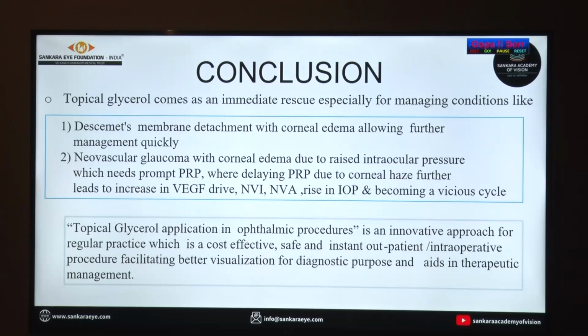So topical glycerol application in ophthalmic procedures is an innovative approach for regular practice, which is a cost-effective, safe, and instant outpatient or intraoperative procedure, facilitating better visualization for diagnostic and therapeutic purposes as well.